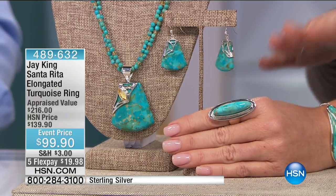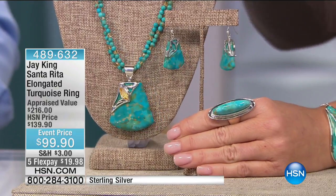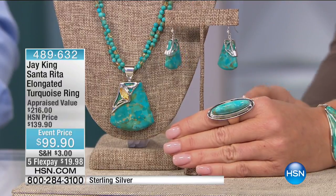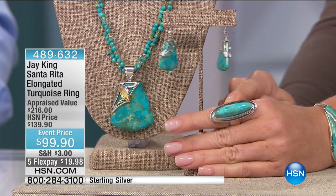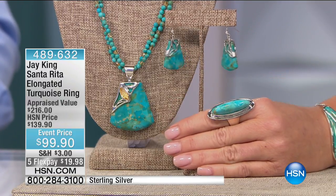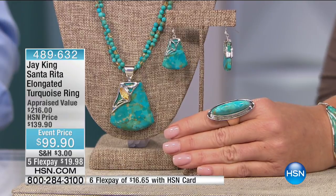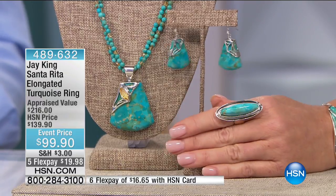So on the pendant necklace, it's available for everybody. Well, we're starting with the turquoise ring, but we will also talk quickly about the pendant necklace and the matching earrings to complete the ensemble. But check this out, $99.90. We took $40 off. We're also featuring it with 5 monthly flex payments, and we're offering this in all sizes. I have sizes 5 through size 12. It is our best value to date.